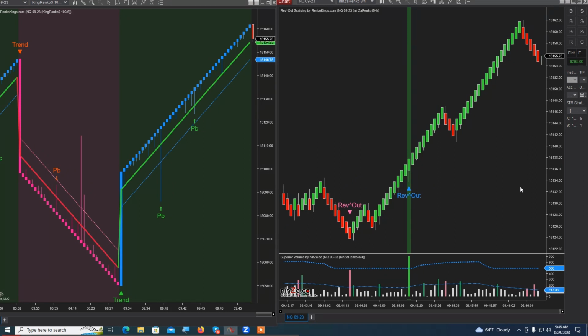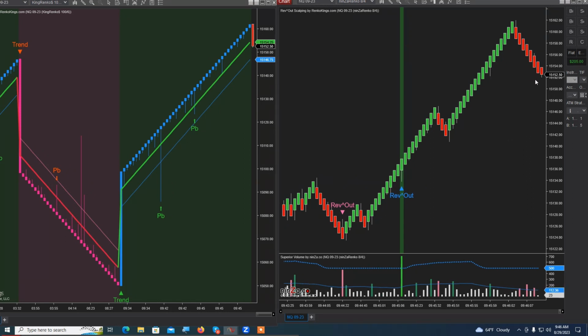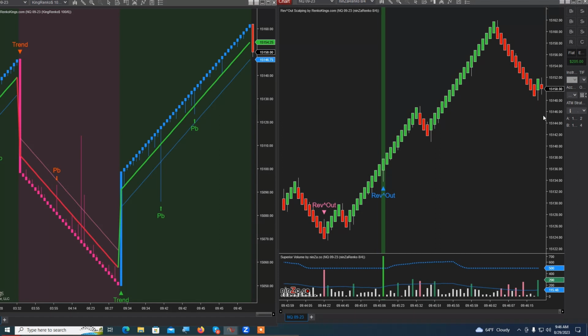Again now, I need a retracement. Not gonna take the second rev out signal if there is one. Need a retracement. Ideally even a rev out sell, which I will ignore once again.